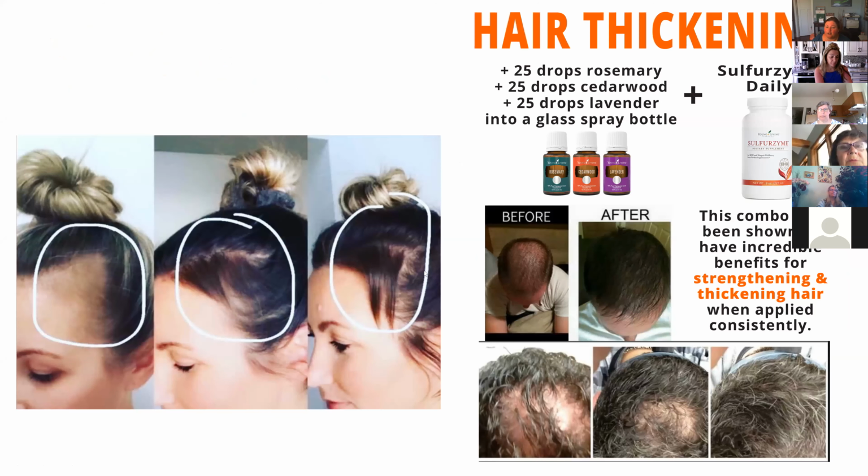Sulfurzyme, as we talked about, is phenomenal for hair growth. So we know this hair thickening recipe that we've talked about. Whether it be a woman or a man, you can use sulfurzyme together with a combination of essential oils: 25 drops of rosemary, 25 drops of cedarwood, and 25 drops of lavender, and you can put that into a spray bottle. I do not add anything else, so I do not add water. I just leave those oils. You can add a little V6, but I don't recommend it. Using oils straight is best.